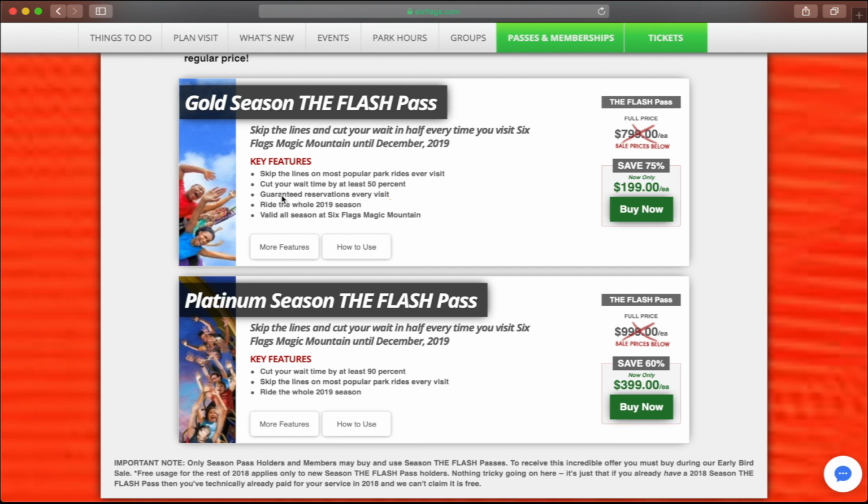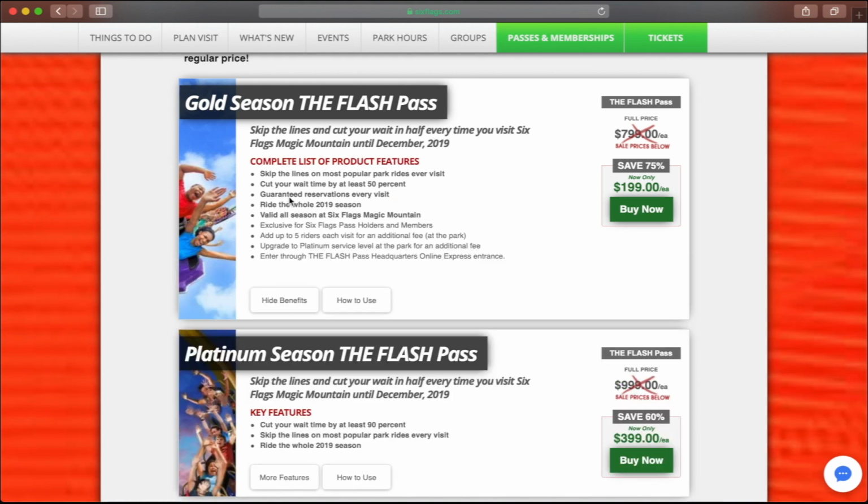But what does it give me, guys? The key features of this Flash Pass: you can skip the line on the most popular rides, you can cut your wait time by 50%, you're guaranteed reservation every visit, you can ride the whole year, and so on. Essentially, guys, let me tell you what the Flash Pass is. Like I said, it's a device that you can use to choose a ride, go to the ride, and skip the line. All right, so this was the answer for me for what I wanted to get out of Six Flags.